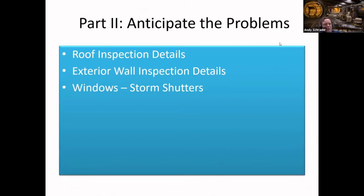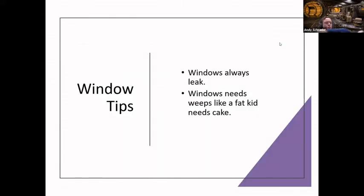Anticipating the problem is, what have we talked about? Roof inspections, exterior wall inspections, windows, and storm shutters. Windows have these amazing things called weeps on them, and weeps allow water to get out. So we say windows need weeps like a fat kid needs cake.